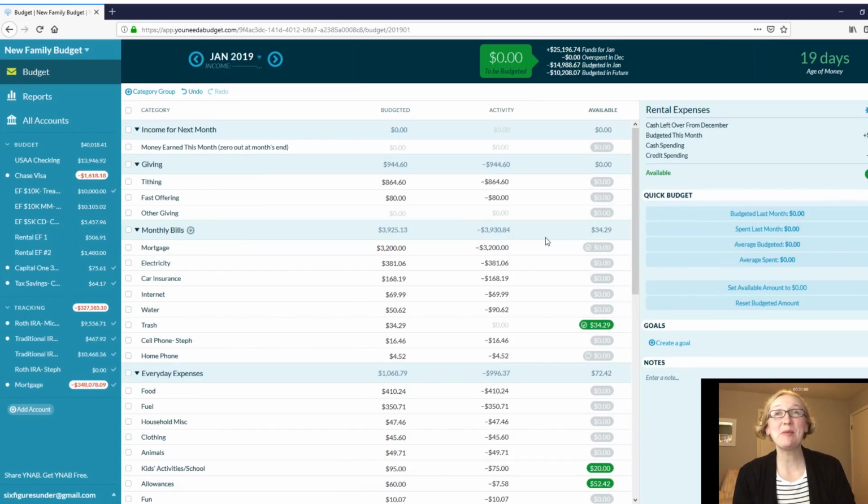Okay, let's jump right into our January budget, and I'll show you all the numbers and all the details. If you're new, we budget on last month's income. We're a month ahead. So the income that we spent in January was earned in December, and the income that we earned in January will be spent in February.